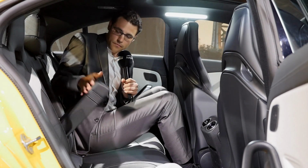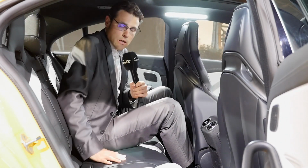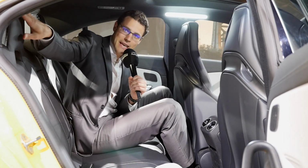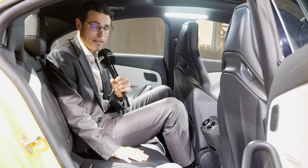And also more cup holders right there with an armrest. And to flip the seats, again, go to the trunk, release them, and then you can fold them here flat, also with the integrated design right here. So, better than in the predecessor, but you lose some room if you compare it to the A-Class sedan.